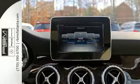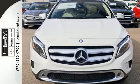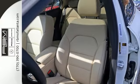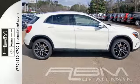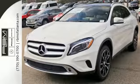The central controller and 7-inch color display are intuitive to use and include entertainment options like a media interface, USB audio port, and Bluetooth. It all comes together with the power of a 2.0-liter turbo engine, 7-speed DCT dual-clutch automatic transmission, Dynamic Select, and ECO start-stop.